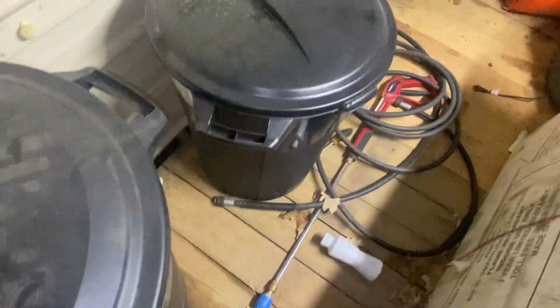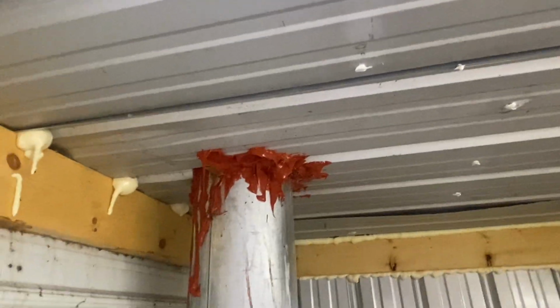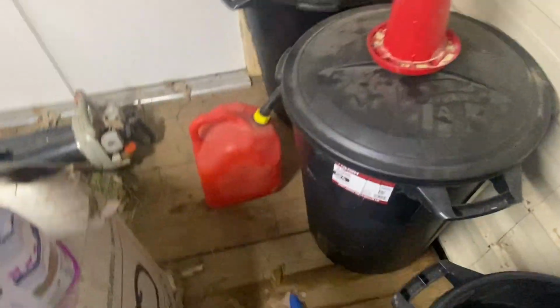So for their feed, we just give them in this 20-gallon. Let's buy a bunch of feeds soon. Oh, I think there's a leak in here somewhere. Probably from that stovepipe. I have to get that sealed up. I'm just gonna put a bunch of silicone on it for now, honestly.